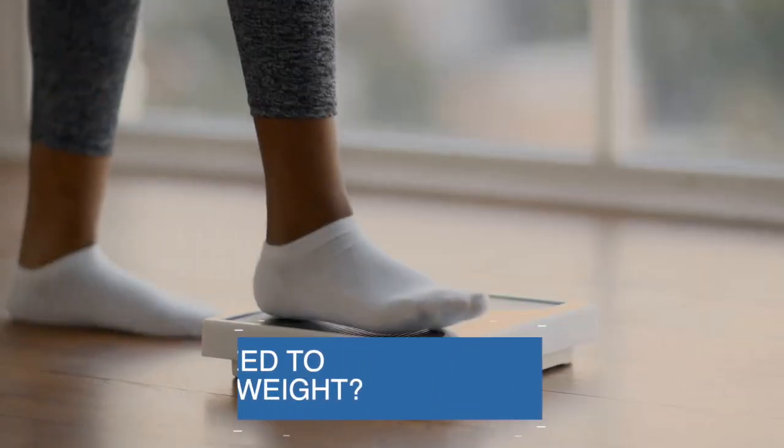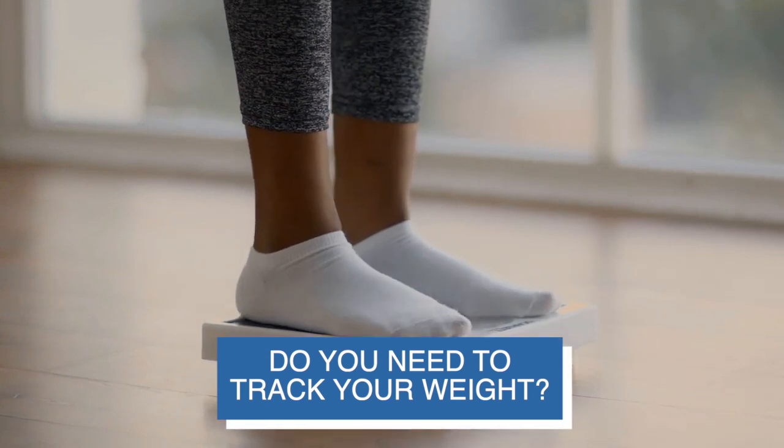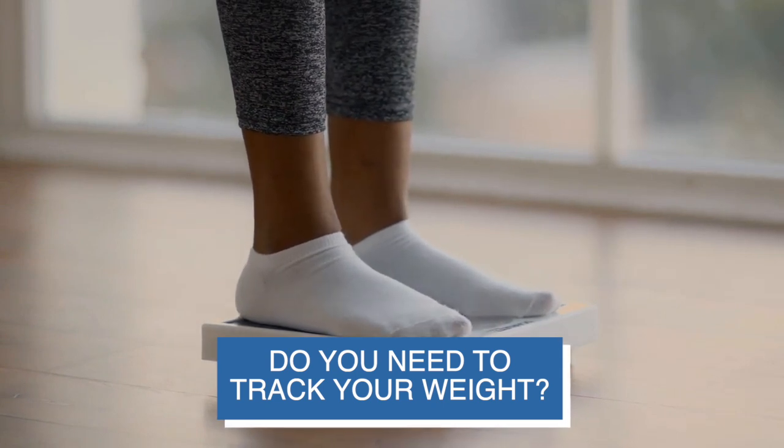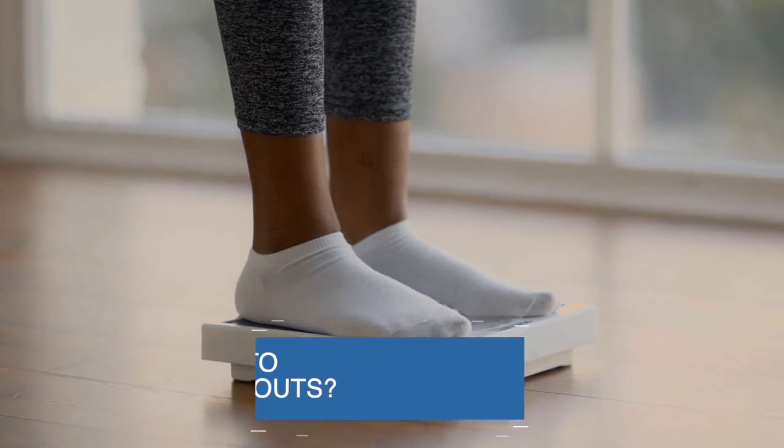Do you need to track your weight? Yes, you should, because this is one of the best, most effective, and easiest ways of making sure you're on track with your bulk. You can use these numbers as a gauge to see if you're gaining weight too fast or too slowly.